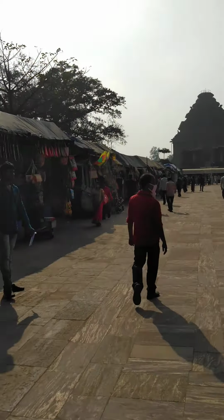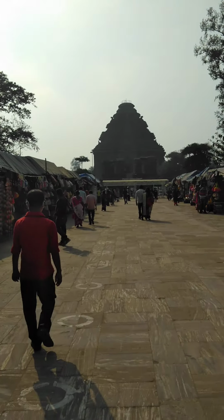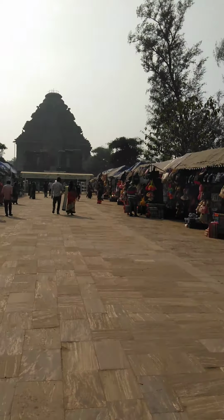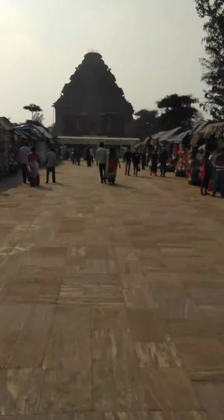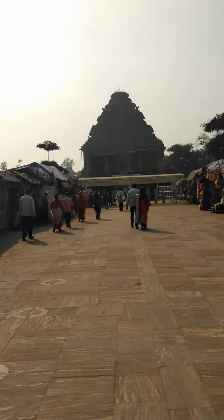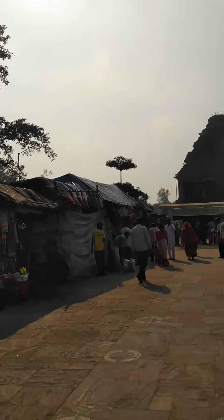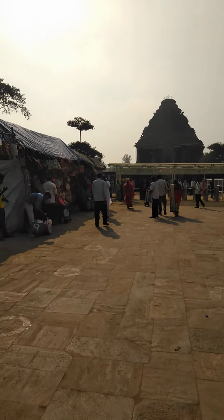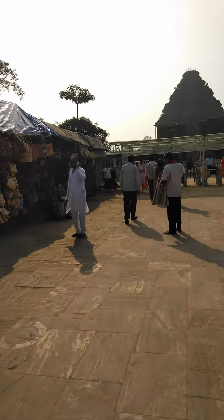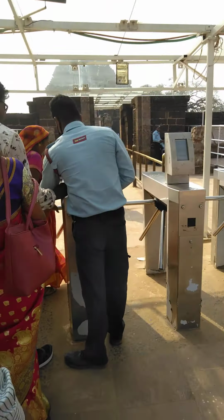We are nearing this temple. So beautiful, the architecture is so different. I have never seen anything like this in my life. Yeah, it's like the famous metro station. We have to put this token.